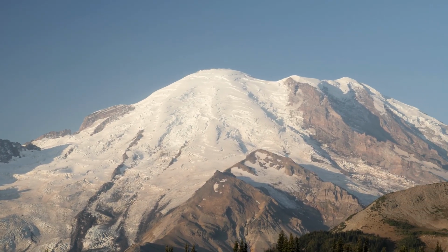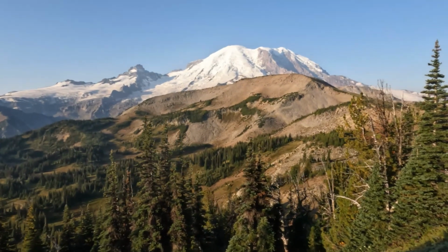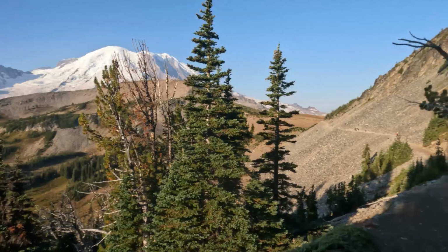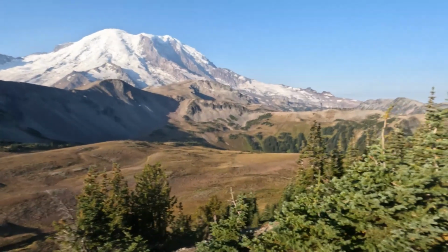So for the Mount Fremont Lookout Trail, as you can imagine, you're going to hike around Mount Fremont and you get spectacular views of, I guess, these mountain valleys, and you get just terrific views of Mount Rainier and the surrounding mountains.